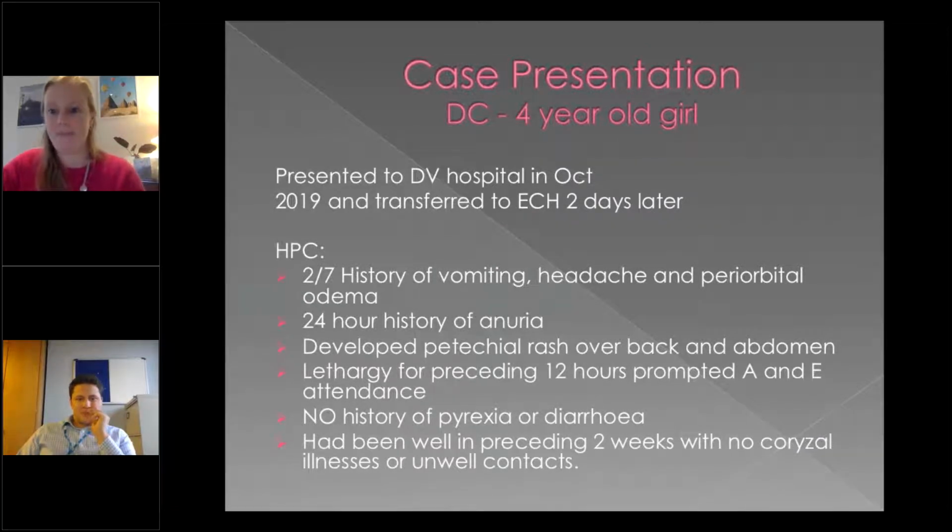Fine, thank you. So this is a case presentation of a little girl called DC. She's a 4-year-old girl who was transferred to the Evelina last October. So there was somewhat limited history in the notes from Darent Valley, but she presented to A&E there with a 2-day history of vomiting, headache, and some periorbital edema as well. On questioning of her parents, also established that she'd actually been anuric for the previous 24 hours prior to presentation. She'd had a petechial rash over her back and abdomen and was felt to be lethargic by her parents, and it was the lethargy that prompted them to attend A&E.